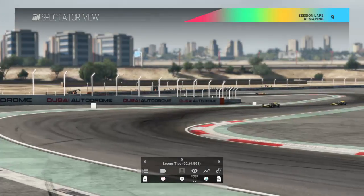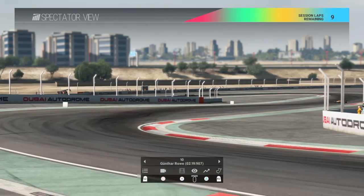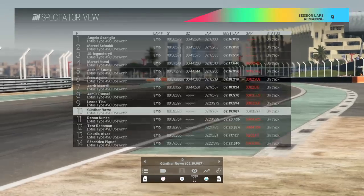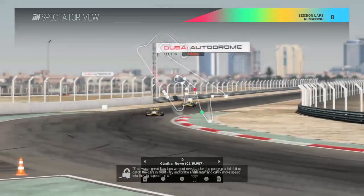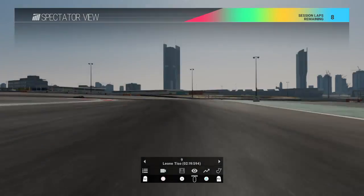Gunther here is trying to get past Lien. Here, we're going a bit further down the field now. We've been talking about two... But yeah, it's lovely to see Gunther. Here it is. We're going to go back to the sphere, looking like he's going to try and get past the car in front of him.